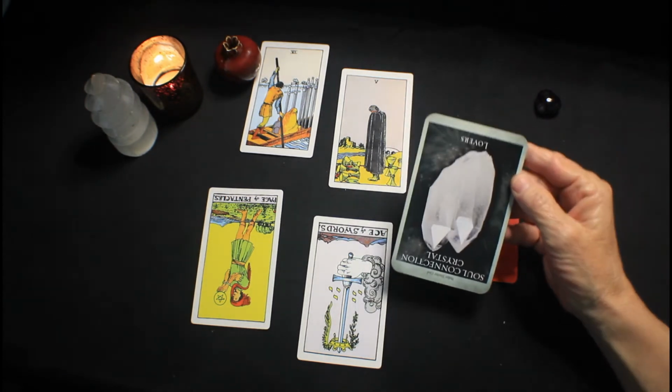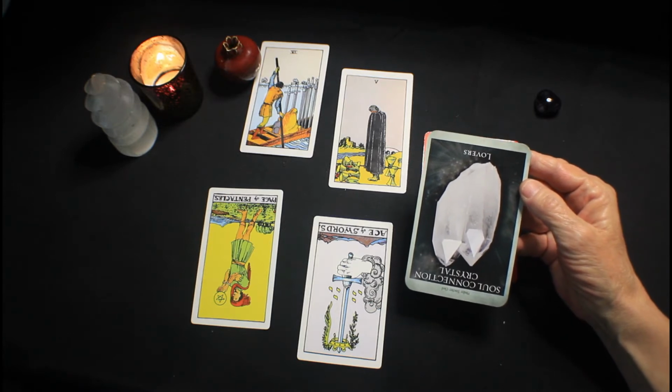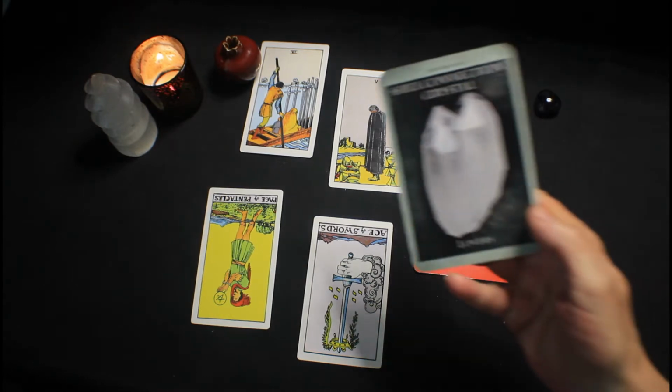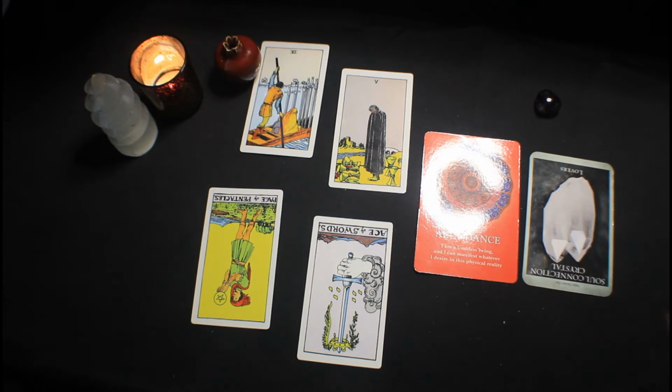Now normally I don't read oracle cards in reverse, but I asked and Spirit definitely wants this one in reverse, okay? So it says, connection crystal, the soul connection crystal, the Lovers in reverse. That is your greatest weakness. Okay, so let's get started.